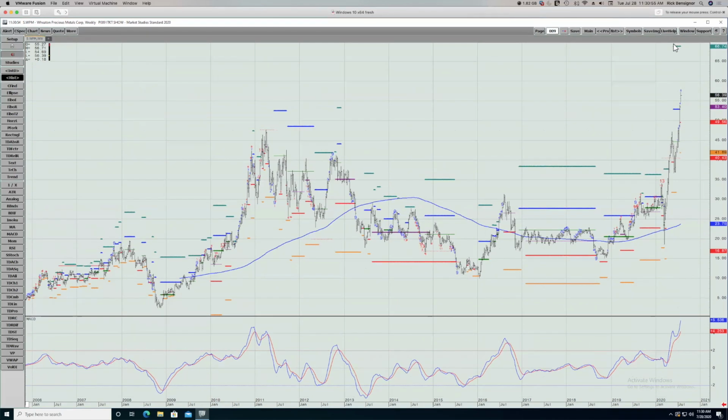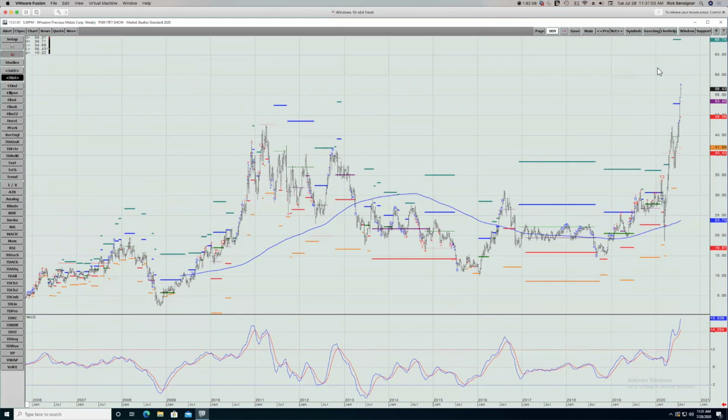Anything close to that level here, near that 68, 69 level, anything even remotely close to it, I'm going to take off exposure.